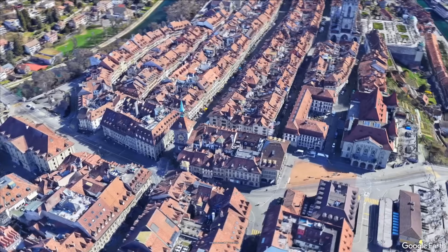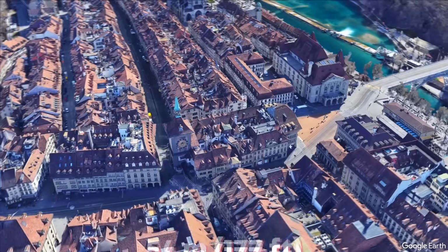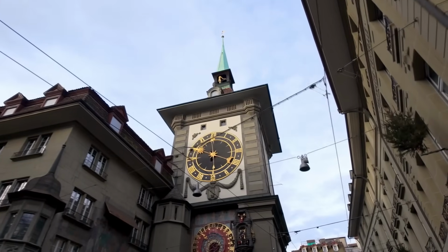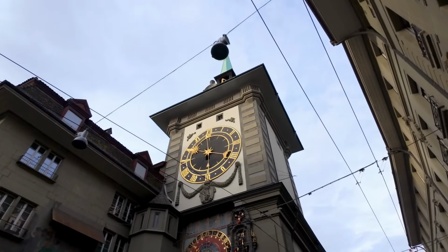Although modest in height compared to modern giants, measuring about 54 meters or 177 feet, the Zytglogge makes this list not for its size, but for the enduring legacy and architectural significance. Constructed around 1218 to 1220 as part of Bern's Western City Gate, the tower was Bern's first gate and later its main clock.